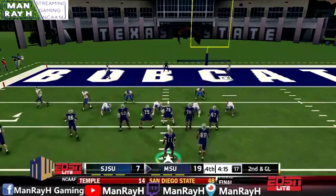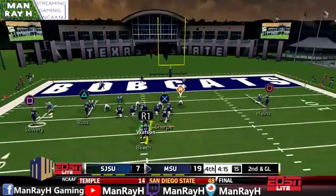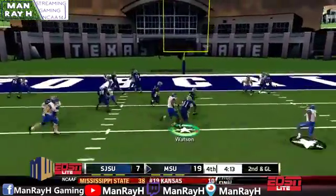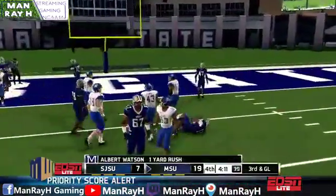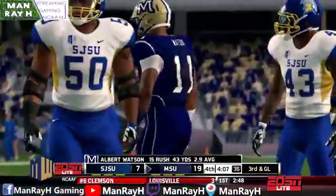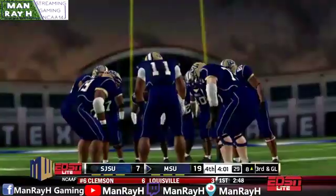Second down. Here we go. Gets to about the 8-yard line. Just not getting anything on the triple option, or on the read option there.